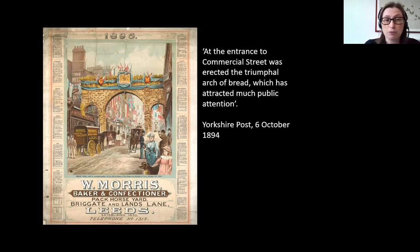Now this is actually a print we have in our collections. It's a calendar for the year 1895. And you'll see that W. Morris, the baker, is very prominent on this particular print. Now, this archway was built to commemorate the visit of the Duke and Duchess of York, who would later become King George V and Queen Mary.